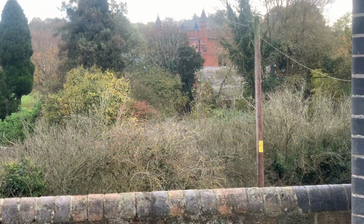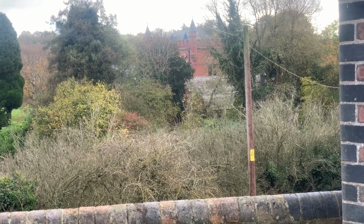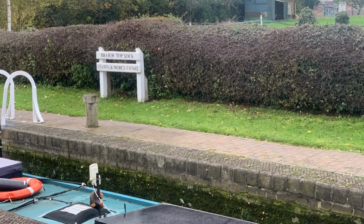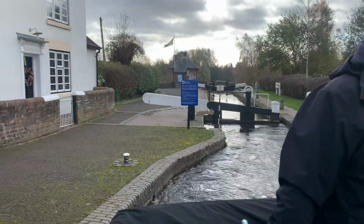So that's the old pump house in the background there, with turrets and stuff. It's closed though, unfortunately. So that's Bratch Locks done.